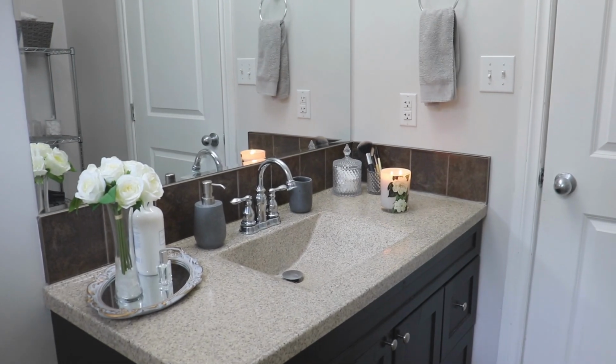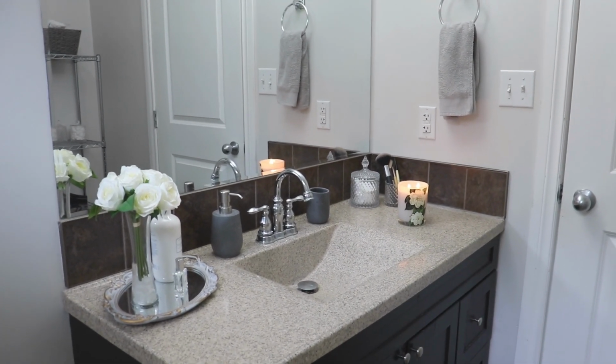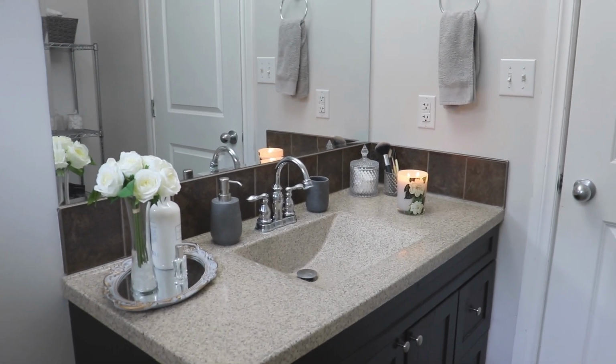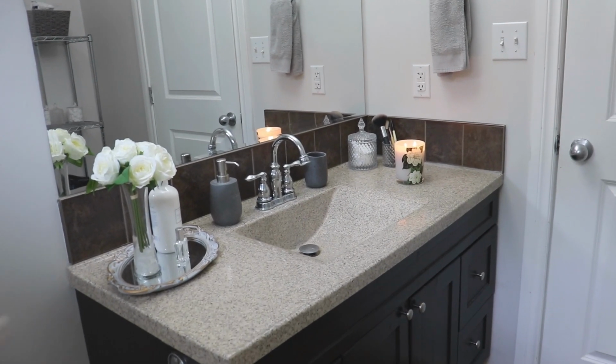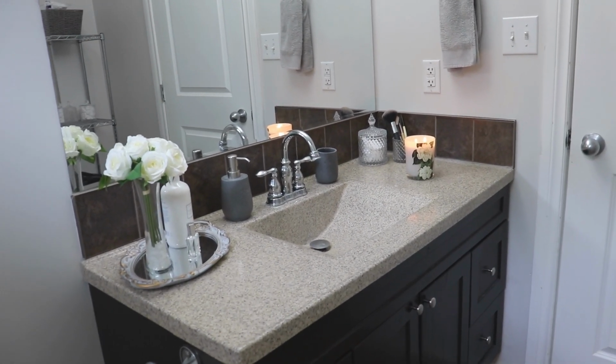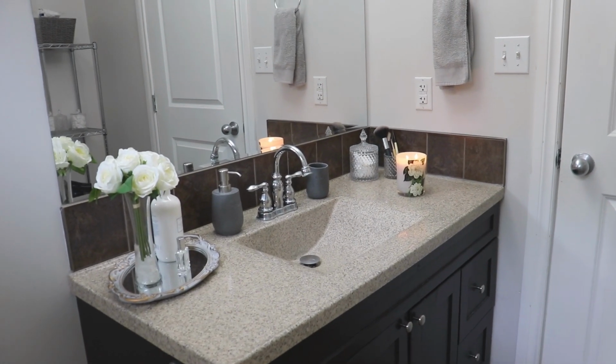I try to keep it as clean and clutter-free as possible, but I do like things to look pretty, chic and elegant as well. So I would never keep my makeup out here. I would never keep toothpaste, toothbrushes. What else do people keep? Hair stuff. I would never keep that stuff on my counter because I just find it looks very cluttered.